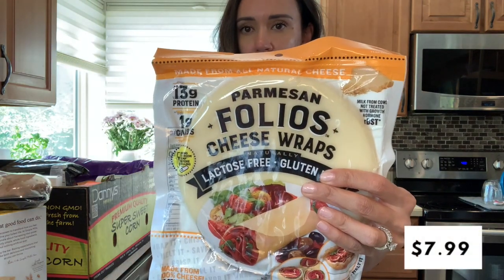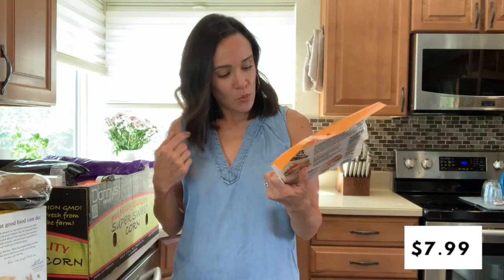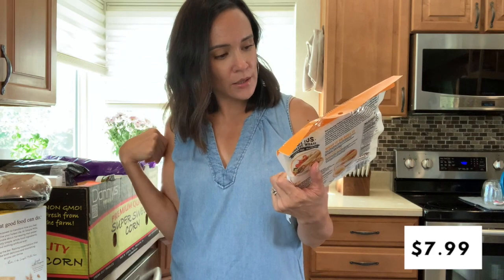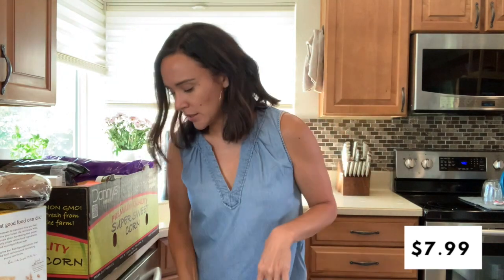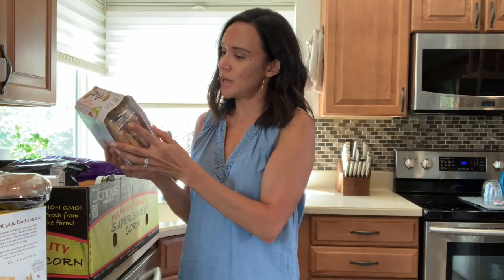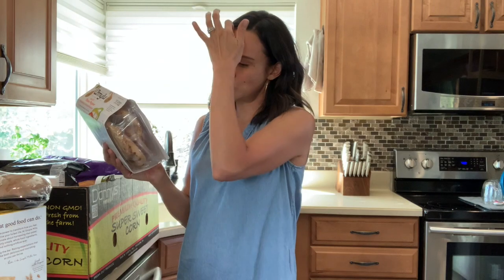These here, these Parmesan folio wraps. I recommend these. What I like about these is that they're lactose free, which I found kind of interesting. But there's so many different things that you can do with these. I highly recommend them.